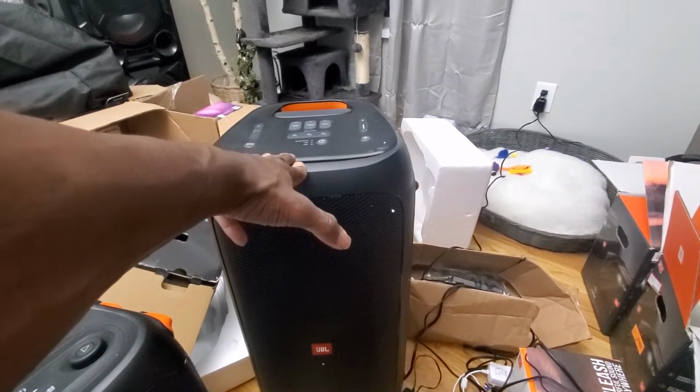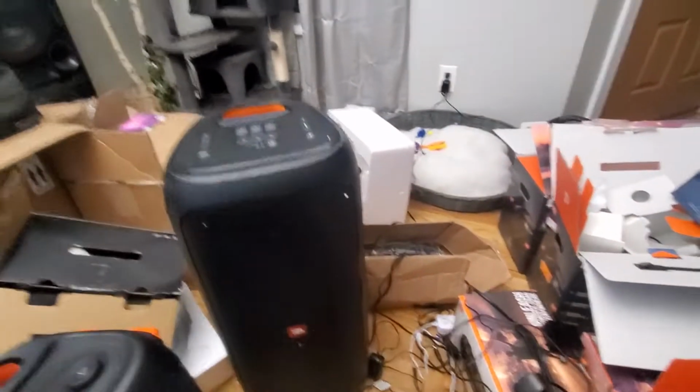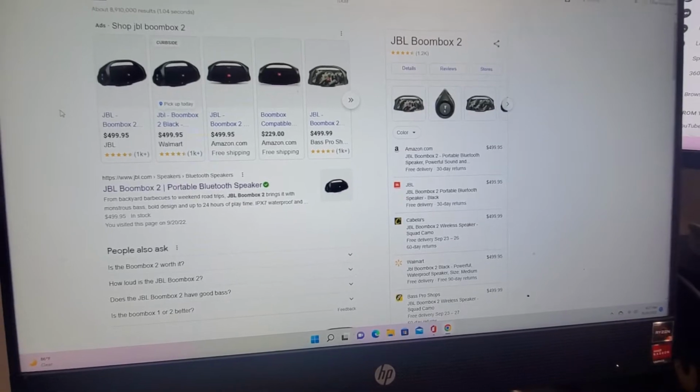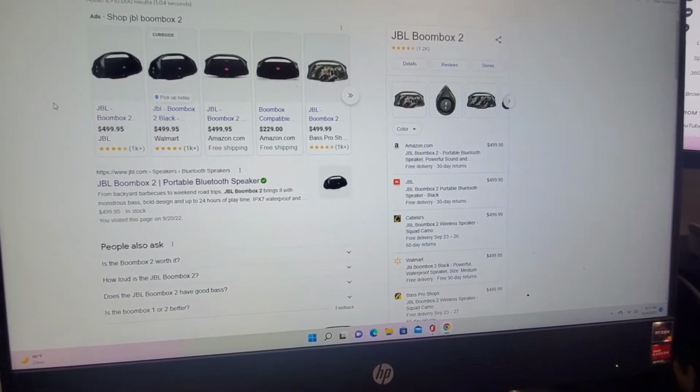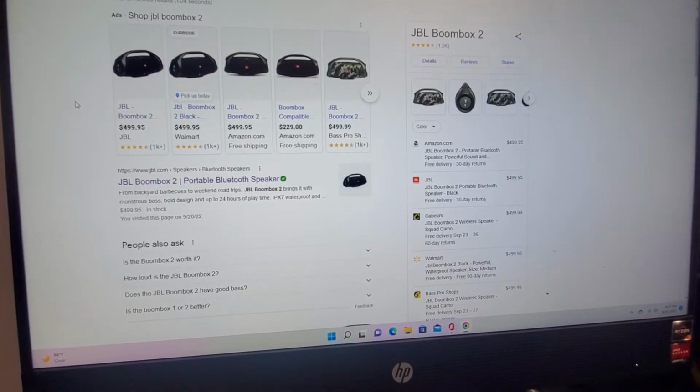It's going for $500 at the stores. Let's take a peek at what it's going for. One moment. Okay, so that's what the JBL boombox is going for. We got two of those. So if they're going for $500 across the board, how much can we sell them for?